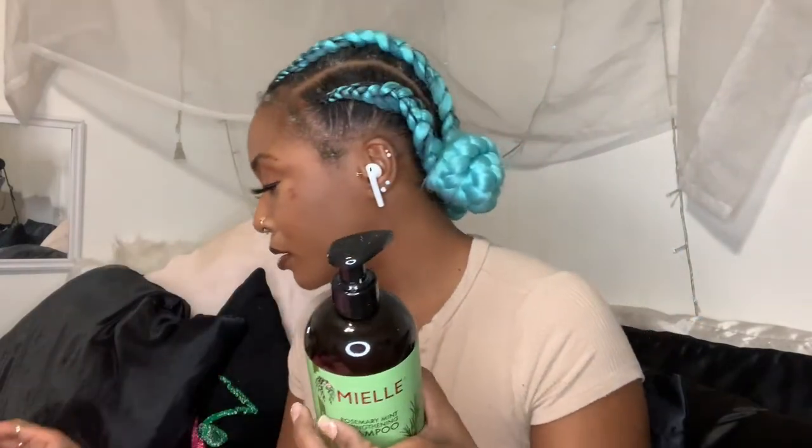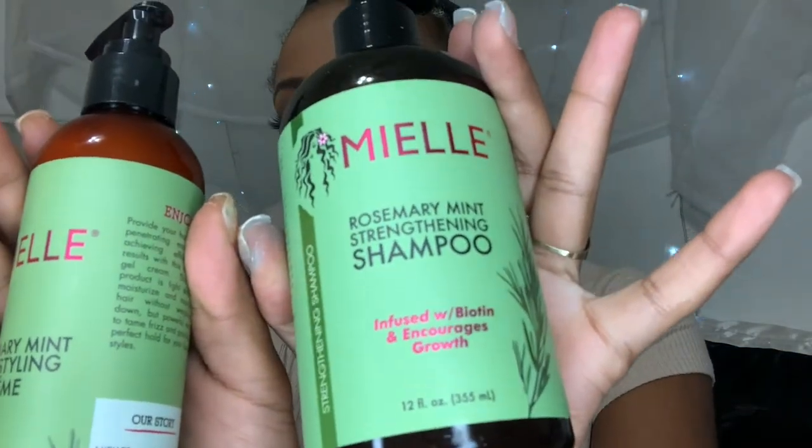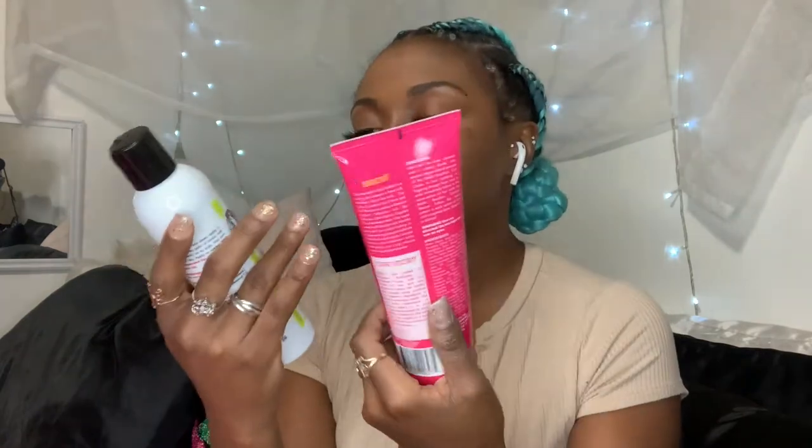This is the rosemary mint strengthening shampoo infused with biotin that encourages growth. So if I'm not mistaken, these two go together. Okay, I'm gonna smell it. Excuse me. It smells good. It smells like shampoo, but it smells good. Not as good as how this smells. This smells good. But so far, these two smell fire. Okay. Let's do this next. So that was number five. Okay. Let's see.